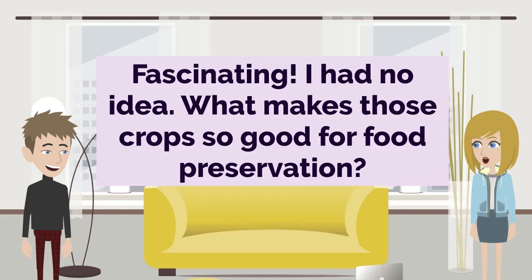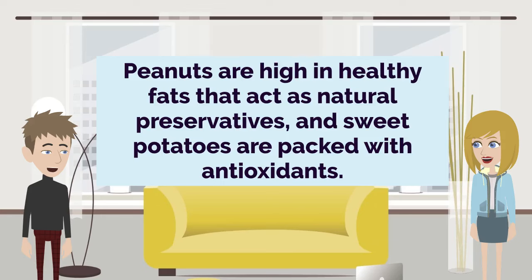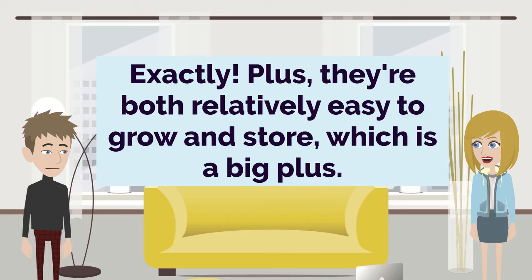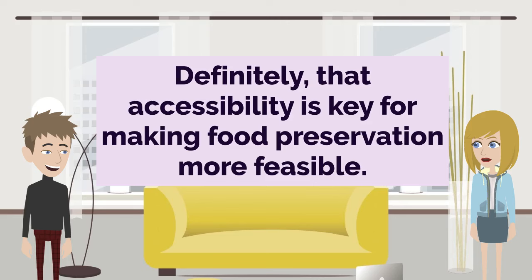Fascinating. I had no idea. What makes those crops so good for food preservation? Peanuts are high in healthy fats that act as natural preservatives, and sweet potatoes are packed with antioxidants. Wow, that's so clever. I can see how those nutrients would help keep food fresh for longer. Exactly. Plus, they're both relatively easy to grow and store, which is a big plus. Definitely, that accessibility is key for making food preservation more feasible.